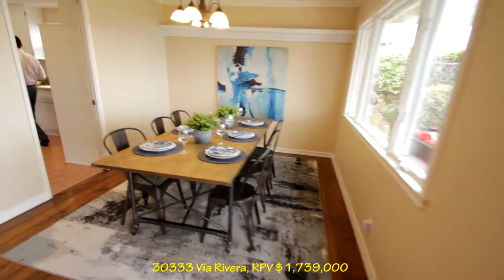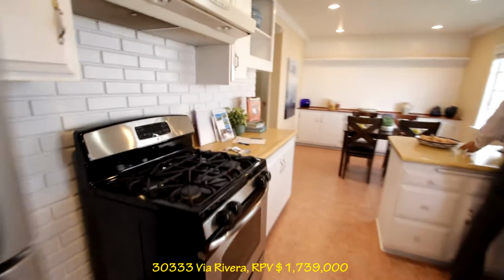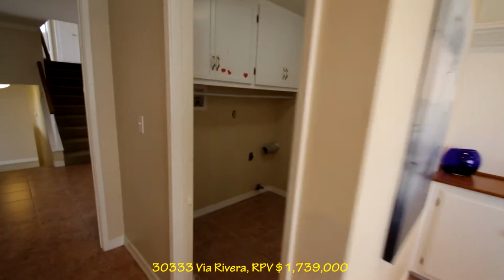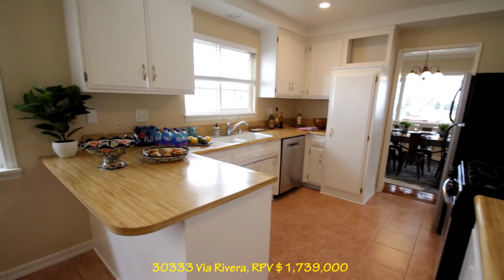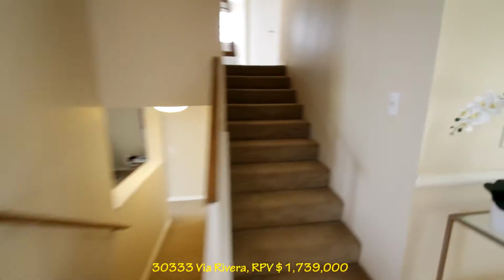We got dining right here. Move on through into our kitchen. This kitchen has a breakfast nook with it. And then laundry is right next to it, and direct access to the garage. So, nice spot. Go up first.